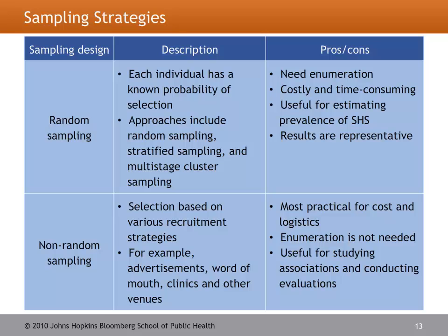And here are the two most common ways of doing that. One is random sampling and the other is non-random sampling. Generally, random sampling can include stratified random sampling or multi-stage cluster sampling, two topics that can be rather in-depth and not actually the purpose of this presentation. But as you can see here, we've given a description and the pros and cons of random sampling.